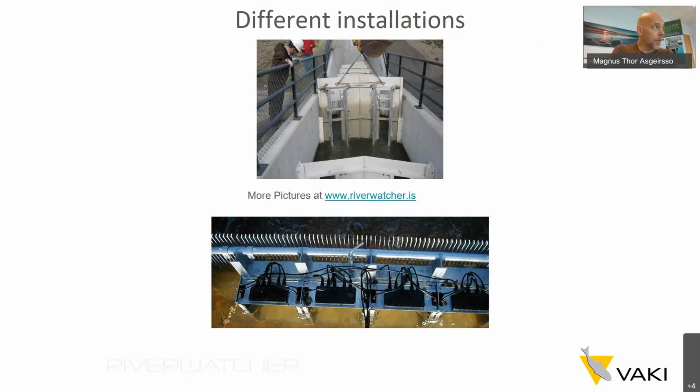If there is an existing fishway or fish ladder, it makes things much easier. We just need to have an in-scale grid to fit the opening of the Riverwatcher. Now, the opening of the Riverwatcher can somewhat be adjusted. However, there's a physical limitation to the width of the opening.